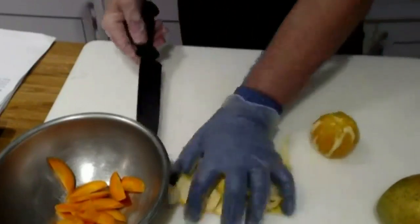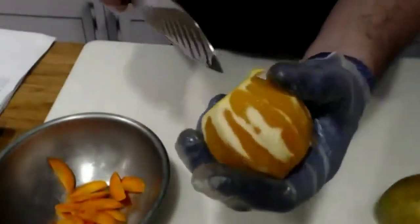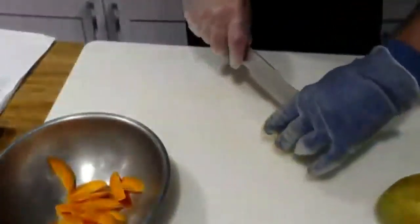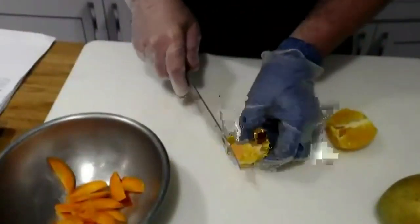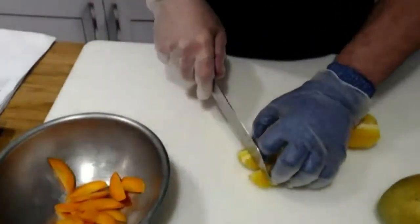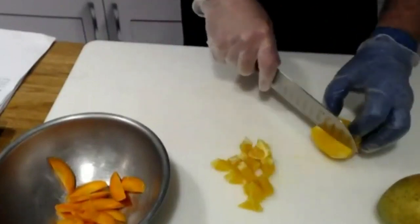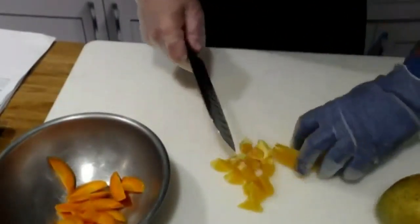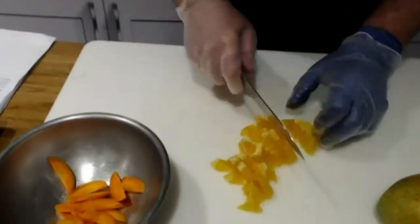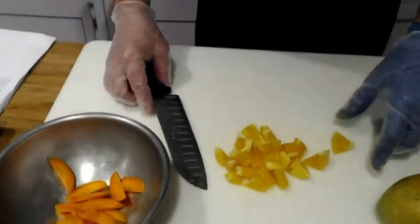But I'm not going to be supreming, which is cutting in between these membranes here. So I'm not going to be doing that. I'm just going to be cutting it straight down. So we're actually getting most of the fiber anyway. And then some of this orange juice is going to help flavor the rest of the vegetables here. And I'm just cutting these up into about half inch, three-quarter inch.